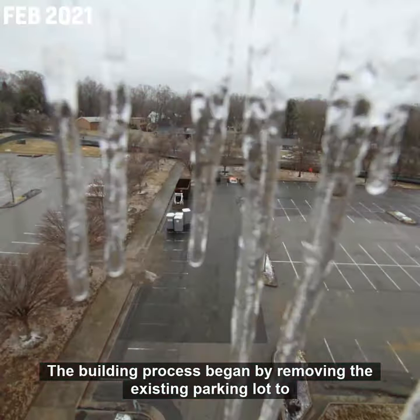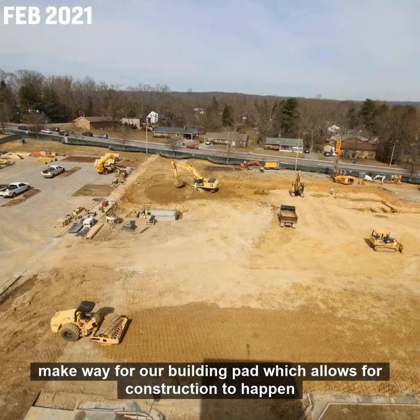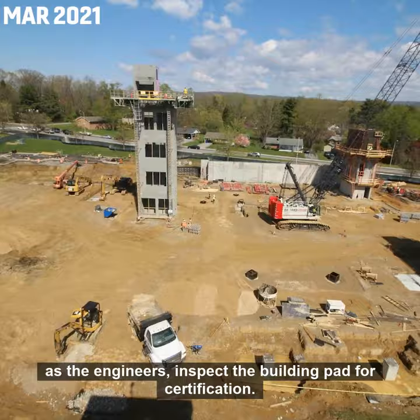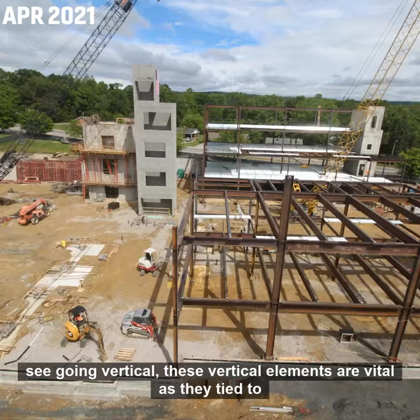The building process began by removing the existing parking lot to make way for our building pad, which allows for construction to happen. As the engineers inspect the building pad for certification, the builders start all of the masonry and concrete shafts which you see going vertical.